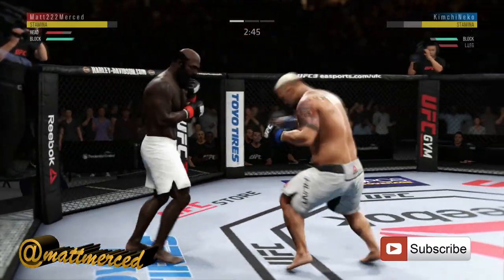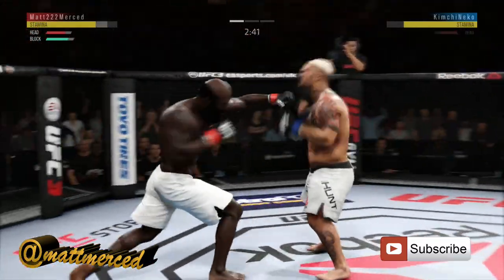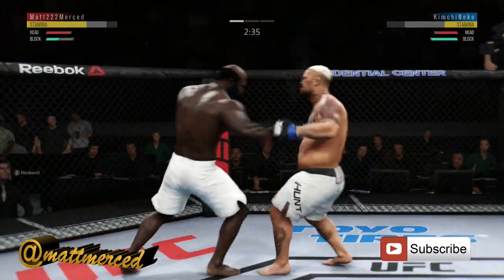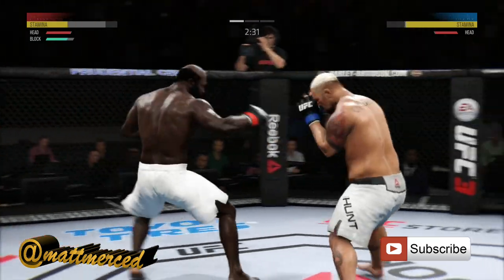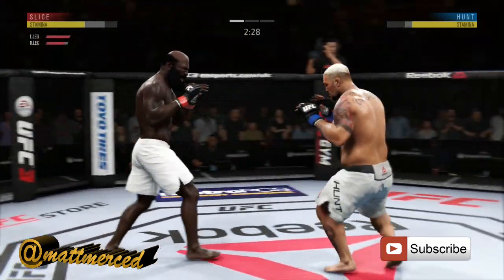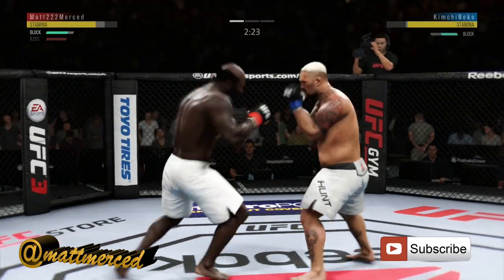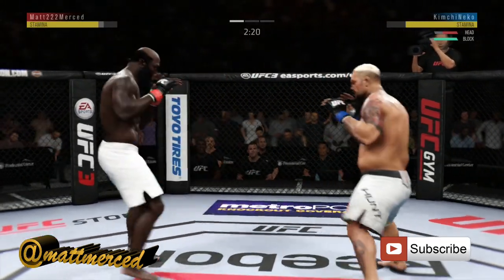Inside leg kick is there by Kimbo Slice. Oh, tagged him. Straight right, he misses. Hunt gets hit with a kick. That one appeared to land flush. That one hurt. And able to avoid the punch there. Nice slip by Hunt.